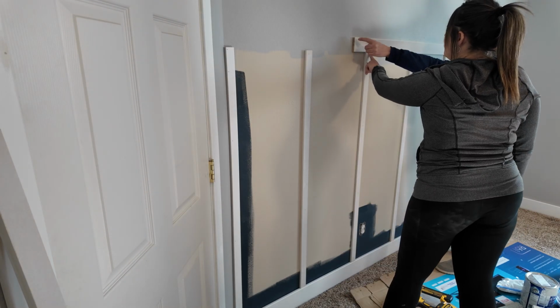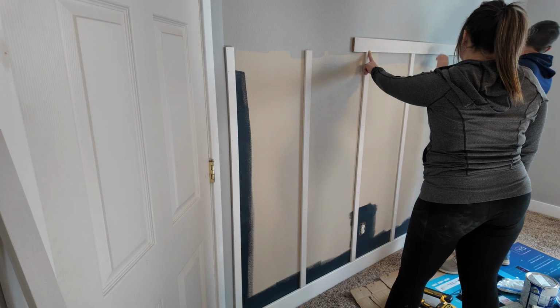Should I make the seam here? Yep, agreed.